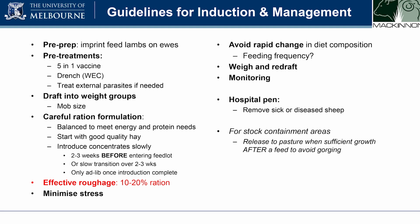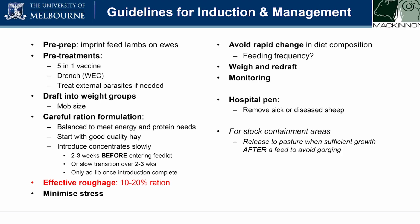Introducing them to concentrates. I've got here 2 to 3 weeks before. Grant's had experience that it needs to be longer than that to ensure that you're getting rid of those shy feeders and that they're completely onto those rations prior to going into the feedlots. Slow transition, and this is with hay. So they're talking about ad lib. I'm not sure why I put that one there.